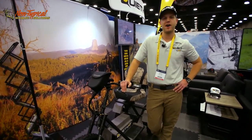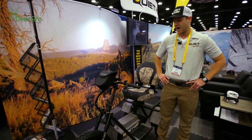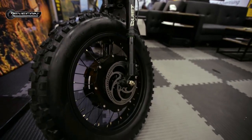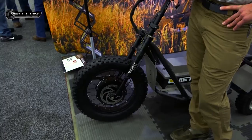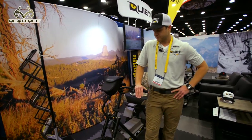Wanted to talk to you a little bit about our new features for the 2016 models on the Quiet Cat. One of the new designs for this year is our front tire. It's a much more aggressive tread. It's a non-repeating tread, so it's just gonna be a lot better traction when you're out there in some of those muddy areas, climbing the steep terrain.